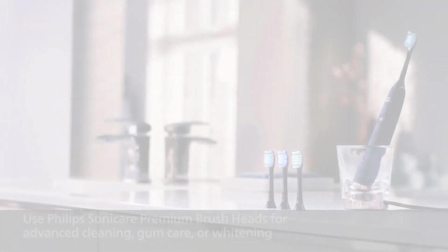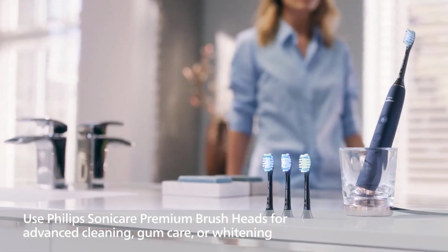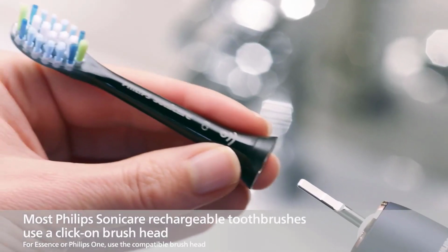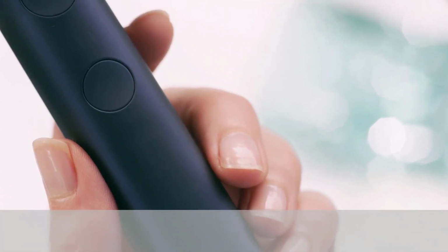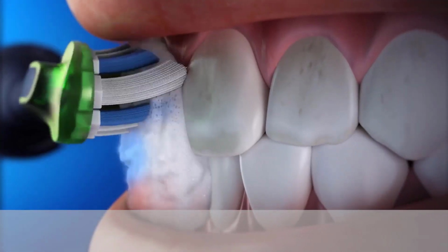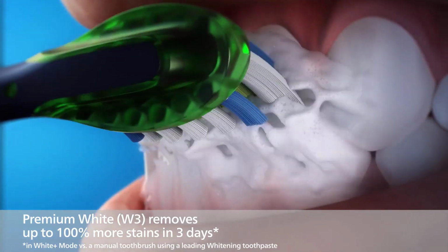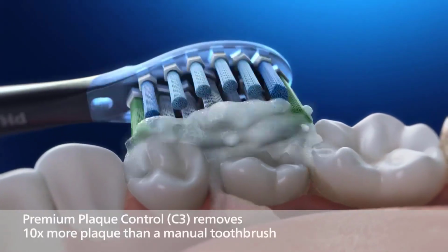Number 4. Philips Sonicare Genuine C2 Optimal Plaque Control Toothbrush Heads, 3 brush heads, white, HX902365. About this item. Genuine Philips Sonicare Rechargeable Electric Toothbrush Replacement Heads compatible with all Philips Sonicare click-on rechargeable toothbrush handles. Number 1 recommended power toothbrush brand by dental professionals. Up to 7x more plaque removal versus a manual toothbrush. Power tip targets plaque along the gum line.